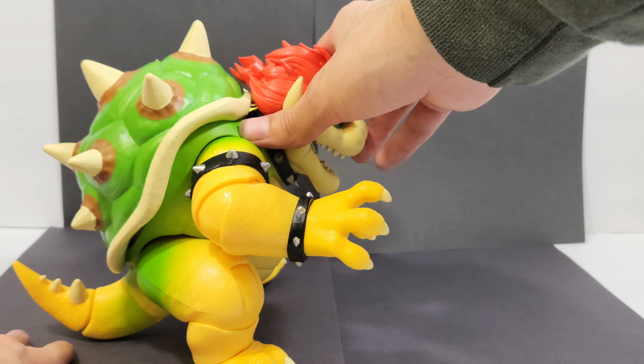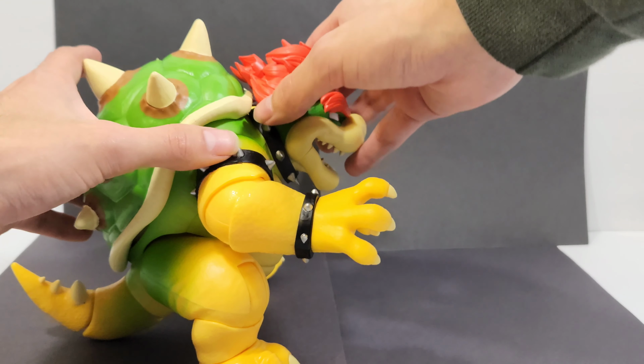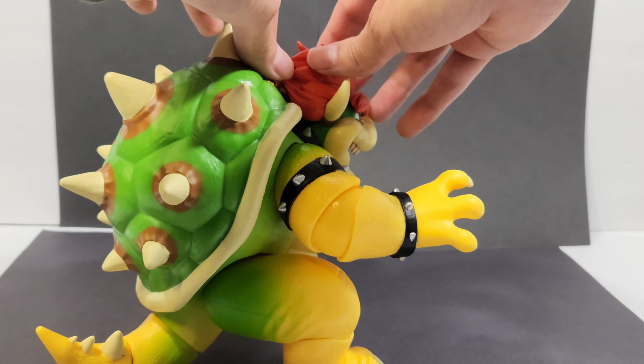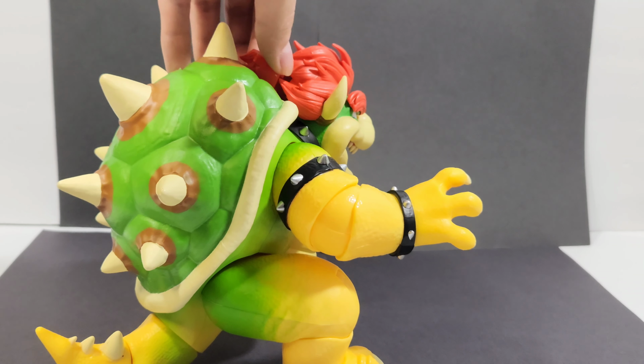So for Bowser, let's reassemble this. What you're going to do is take this little piece off, which I'm pretty sure is going to eventually rip. You can see how thin it is.